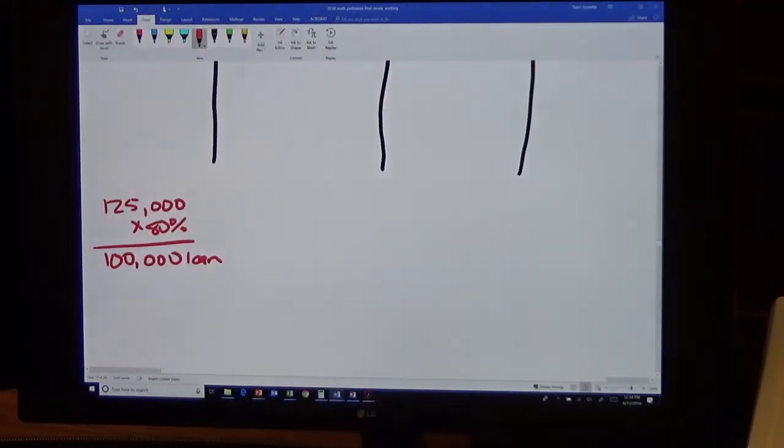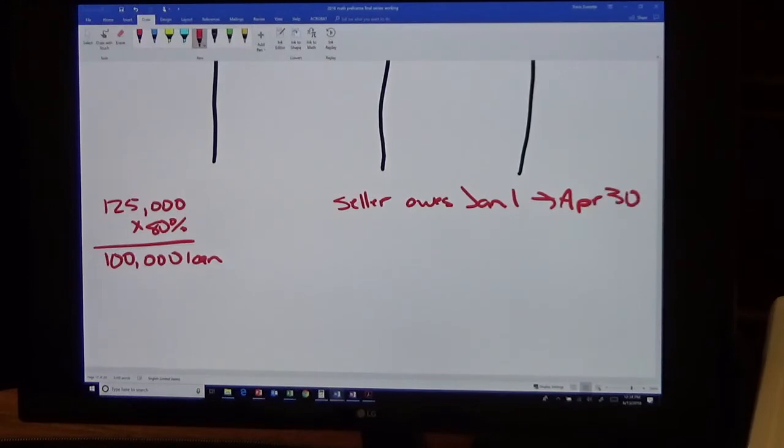Whenever we talk about a property tax proration, we've got our two statements. Seller owes January 1 through the date of closing, which is April 30th. And the buyer owes the remainder of the year. So that's going to be May 1 through December 30th.